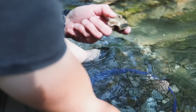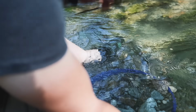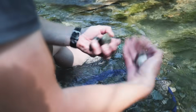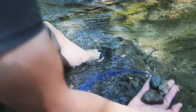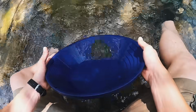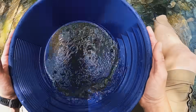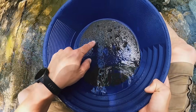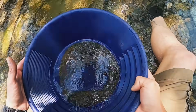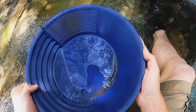Look at that piece of quartz full of holes. There you go. No gold's falling out as I shake it. Lots of quartz. Quartz is good, right? Quartz is good. Quartz and garnets. Oh. I don't think it's a monster, but I saw it flash at me right there. Might be able to pick that one up. Oh, this is a better pan. Hey, look at that. That's nice. Not too bad.